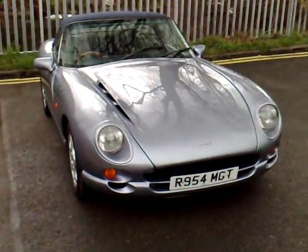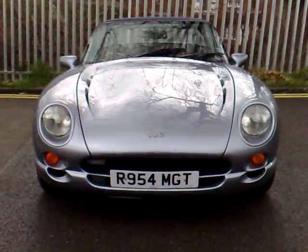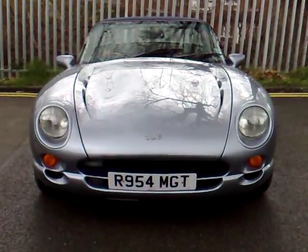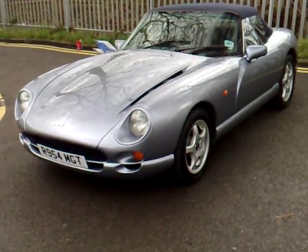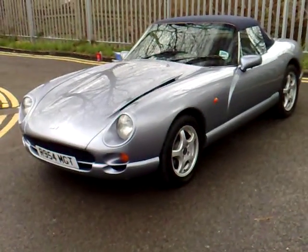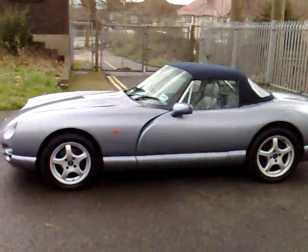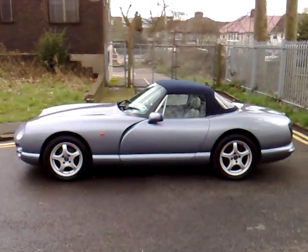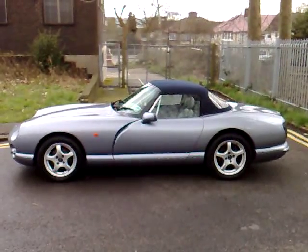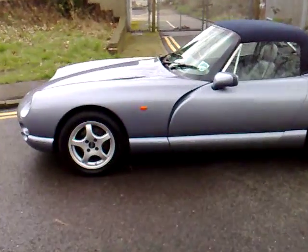As you can see, the car is just absolutely lovely from any angle. Unmistakably a TVR. The styling on this car is just superb, to be honest. The svelte lines of it really characterize what a drop-top powerhouse sports car should be about. That long swooping bonnet with the intricate lines cut into it really does make for an absolutely wonderful car.